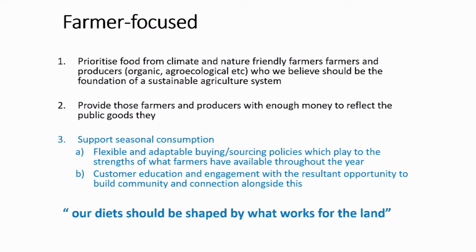So, the other side of it is the demand side, the customer side. So we support seasonal consumption. Essentially what we're doing is buying the produce that a farmer can best produce at any time throughout the year. And we're then doing our best to sell that to our customers, to educate them about that, to build community in the process, but to basically get them on board with that idea. And then there's swapping recipes, all of that.